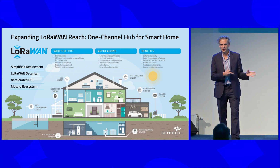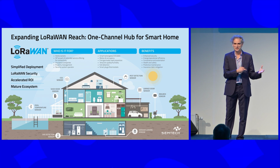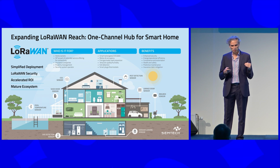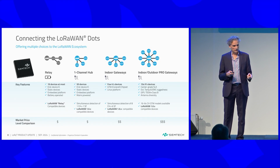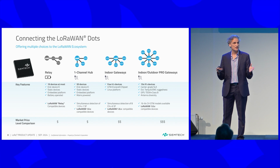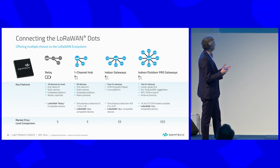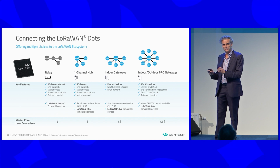So there is a demand there, and we want to serve this demand with the minimal TCO. So what we are doing is proposing a new reference design that, of course, will have, it's here in the middle, one channel hub, which is basically based on a single transceiver that can manage a limited amount of nodes. I'm putting there 50 devices at most, because it's operating on a single channel, single spreading factor.